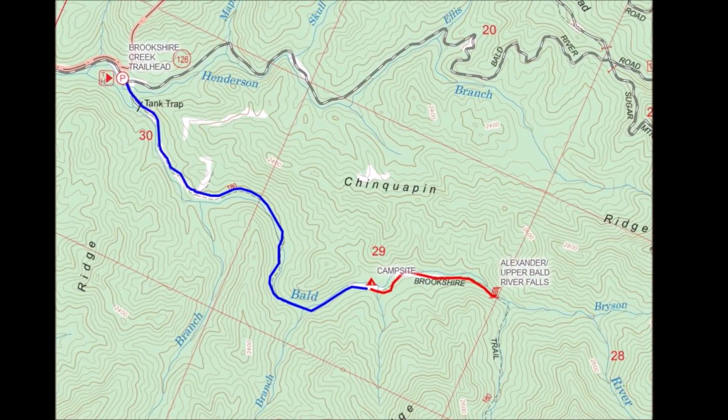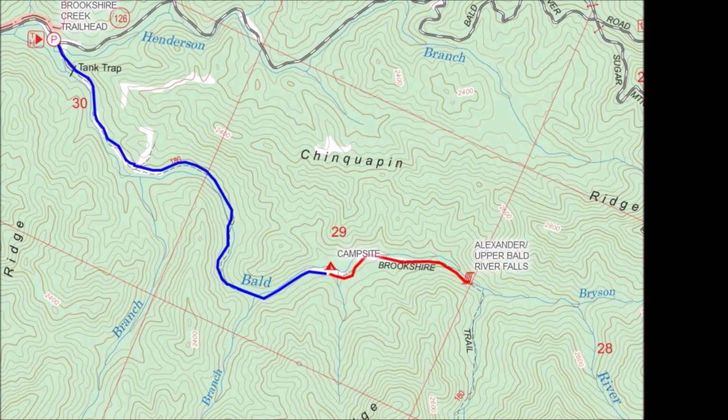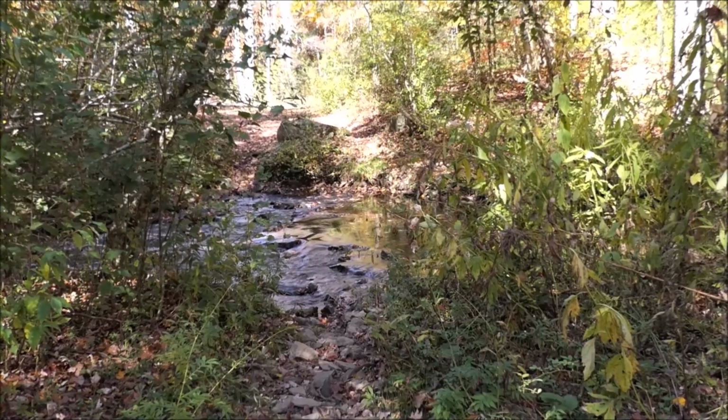Here's a topo map of my hiking route, backpacking in blue and onto the falls in red. Well, it was deeper than I thought. I took on some water in my boots.